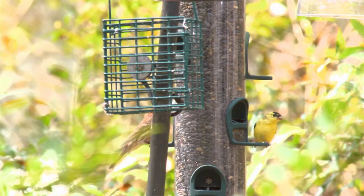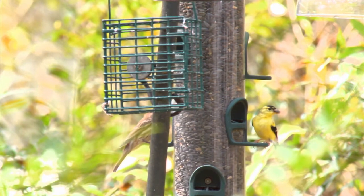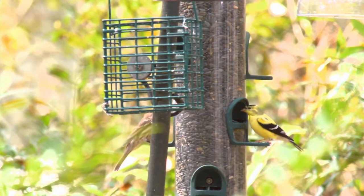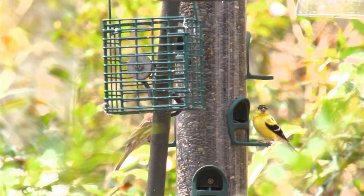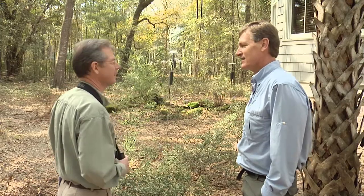I see a male American goldfinch has shown up. They have just molted so that they're coming out of their winter plumage to their summer plumage. That's one of those that I can identify because it has that yellow that everybody likes. It's that kind of colorful bird that really gets people started in bird watching.